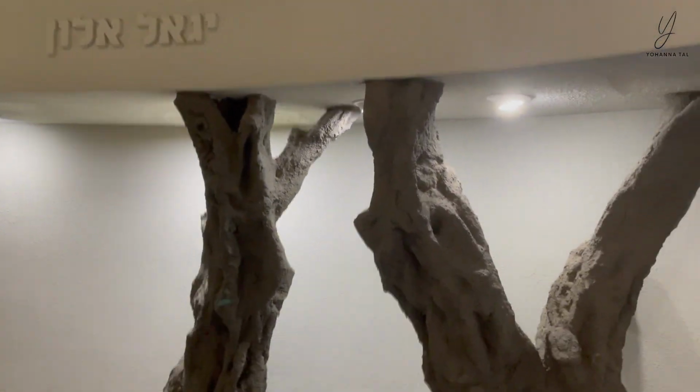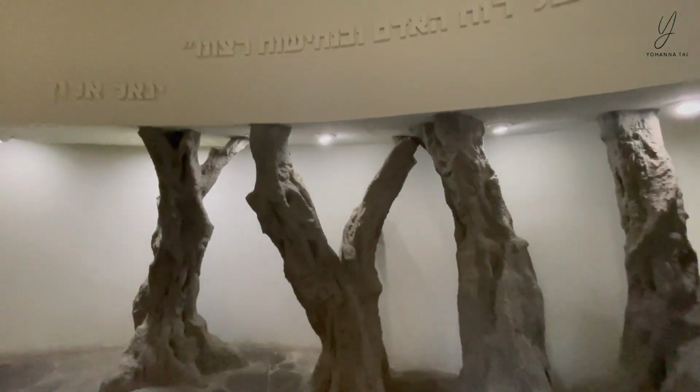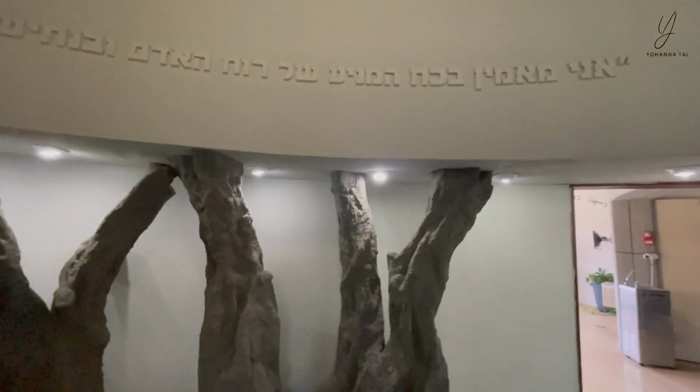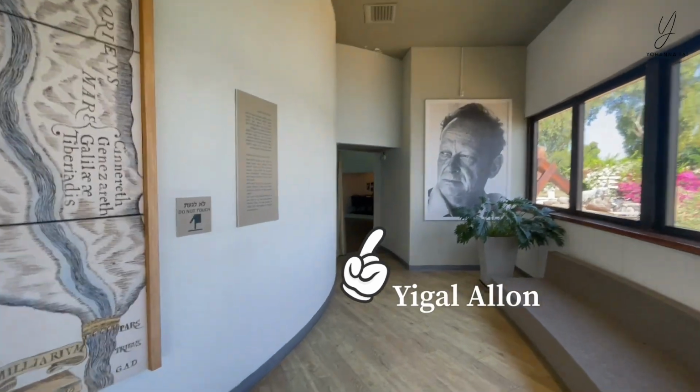You see? Beautiful trees here. Look at that. I don't know if you guys can see, but it's so beautiful. This is in Hebrew and the other one is in English. Look. This is Yigal Allon.